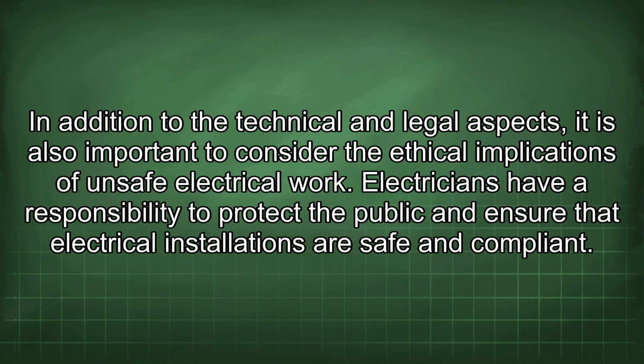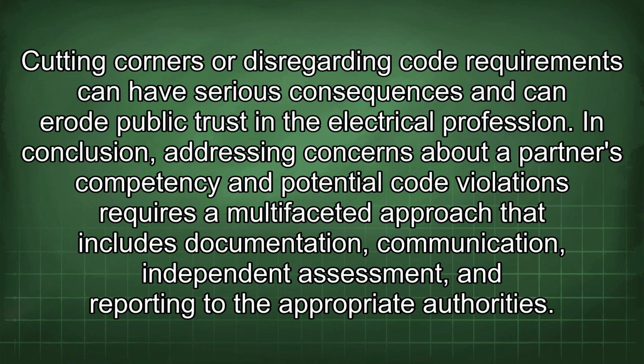In addition to the technical and legal aspects, it is also important to consider the ethical implications of unsafe electrical work. Electricians have a responsibility to protect the public and ensure that electrical installations are safe and compliant. Cutting corners or disregarding code requirements can have serious consequences and can erode public trust in the electrical profession.